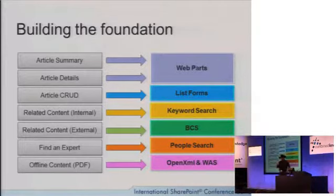Now, Mirjam mentioned earlier that some of these decisions that we made are somewhat arbitrary. Some of them have very specific purposes, and we're going to talk you through why we made some of the decisions that we made. But some things come up quite naturally in the discussion. You might be asking yourself right now, why did you decide to use web parts instead of publishing pages, for example, to create your articles? There was discussion about that.